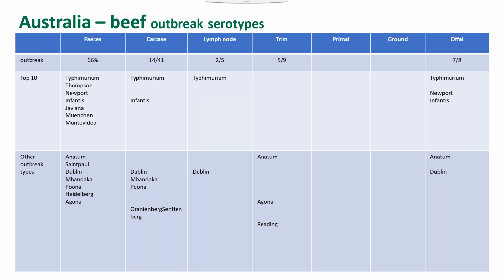What I've shown in that line just under the heading is what fraction of the Salmonellas that we found were these outbreak serotypes. So in fecal samples, 66% of the Salmonella we found were these outbreak serotypes. On carcasses, about a quarter, 14 out of 41. Lymph nodes, well, we didn't find much, but 2 out of 5. Trim, 5 out of 9. Back over on offal, 7 out of 8 were outbreak serotypes.